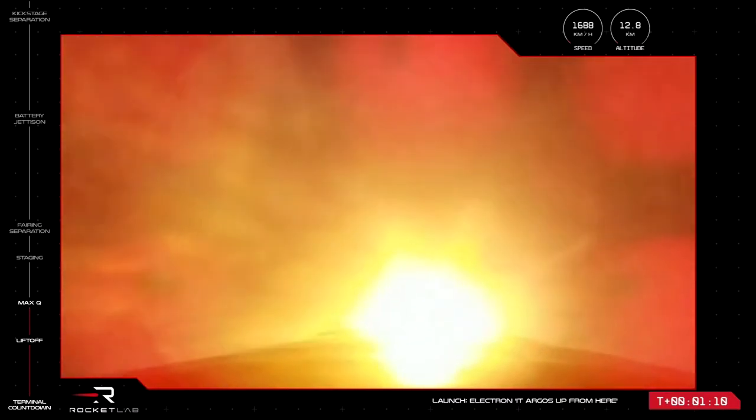Clear at max Q. HV battery discharge nominal.